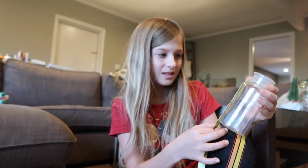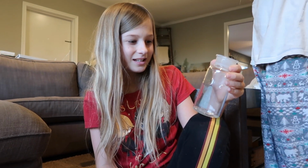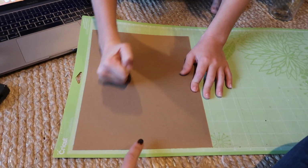Should we try making it at this current size? It could fill the whole thing. That could be the perfect size. Do you want to try it? We could try it. Okay, let's try it. It doesn't have to be too perfect, but we just want it as straight as we can, as much in that corner as we can.